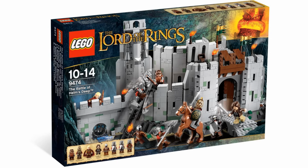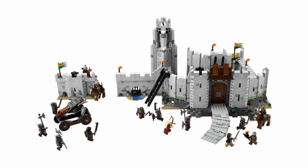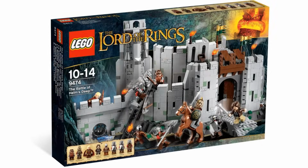This was a great set because you got a lot of play features, such as the exploding wall, and of course the opening gate. And the ladder was also a nice addition to this set. And in addition to that, you could also merge the Uruk-hai army set and of course the Battle of Helm's Deep set together, which was overall a nice function. This set had a lot of detail, and I definitely love picking up this set back in the day.